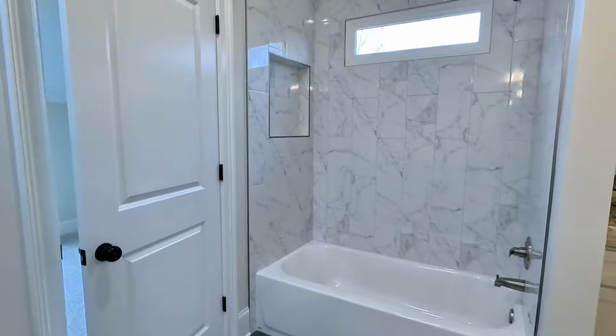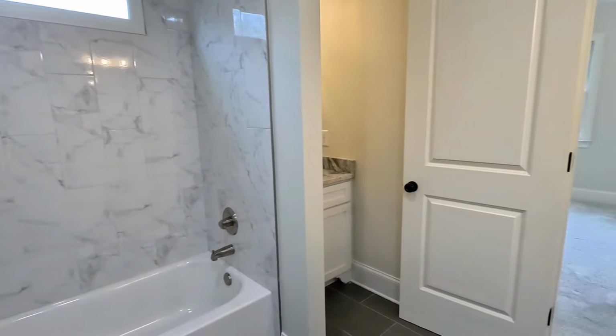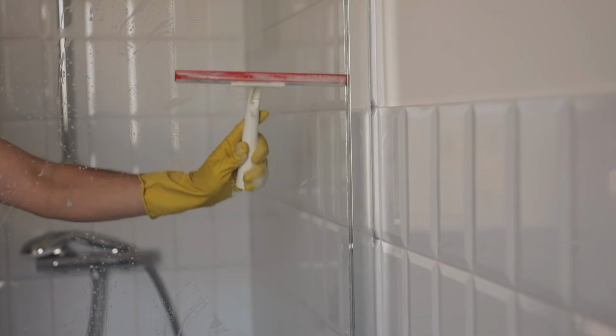And you might think that's a weird statement, but we're going to let you know right now, our daughter has glass shower doors. Actually, all of our bathrooms. She just does not want a squeegee. And she doesn't want a squeegee. It makes it easy. So come into bedroom number 4.